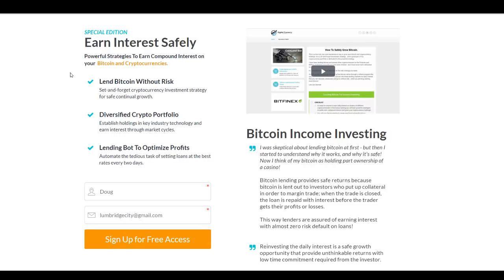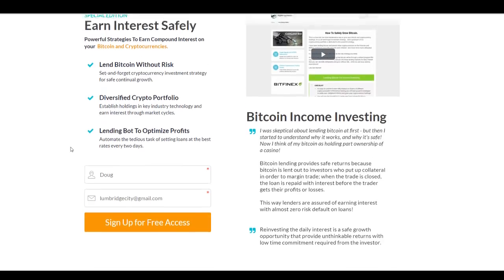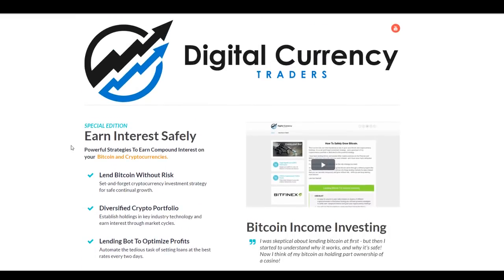Bitcoin, Ethereum, Litecoin, Japanese yen, US dollar, all sorts of things that you can be lending on these platforms that are amazing to me as I was putting this report together and finding out more information. This is probably the best way for the average guy to be trading, who doesn't have full time to be looking at all these charts.